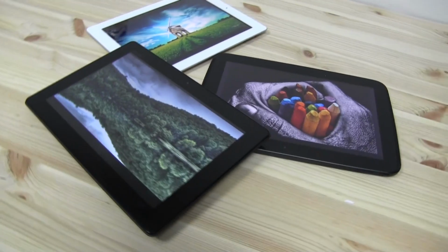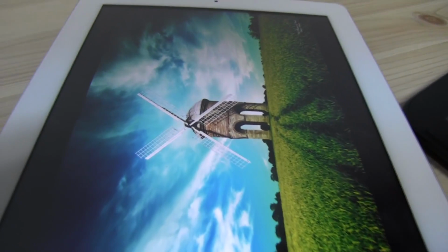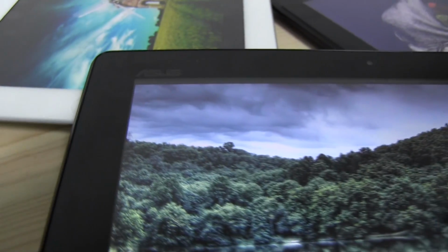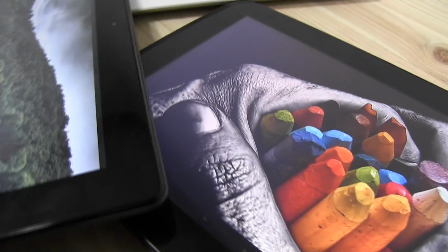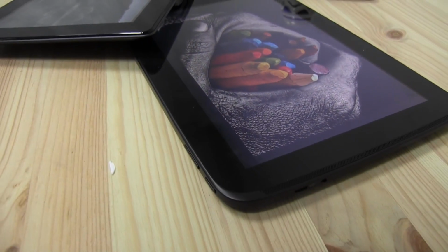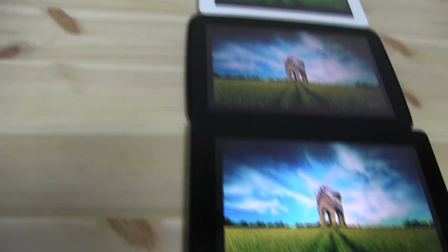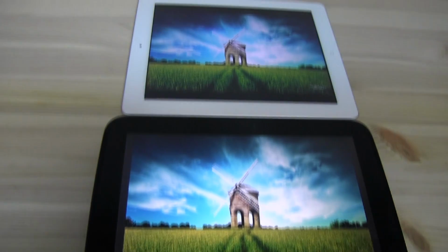The iPad 4 comes with 16, 32, and 64. The Nexus 10 comes with 16 or 32. The Padfone Infinity comes in 32 or 64. So because the Padfone Infinity and the iPad 4 offer 64 gig, and the Nexus 10 only goes up to 32, I guess these two would win over the Nexus 10. None of them have expandable memory slots, so that is not an option for any of them.